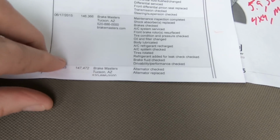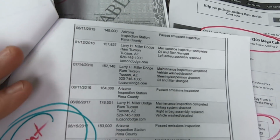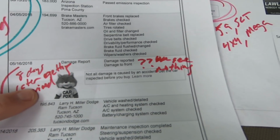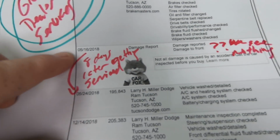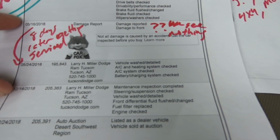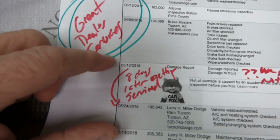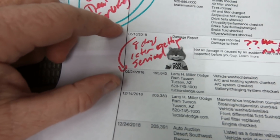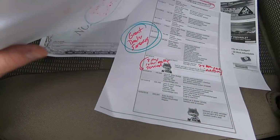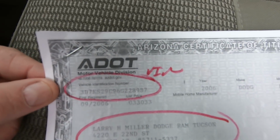$147, alternator replaced. More great services. Here on 5/16, it says damage report to the front. We see nothing. So on 5/16/18, it says that. Then 5/24, it's getting serviced at Larry Miller. So obviously nothing was really wrong, because you can't fix anything in 8 days and then go get service done. So there you go. So I would say somebody was a little overzealous trying to make the $10 reporting to Carfax.